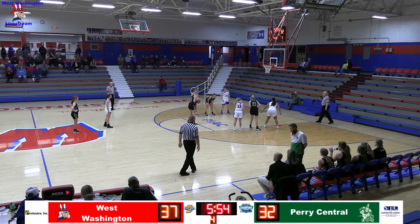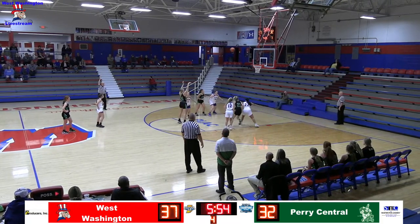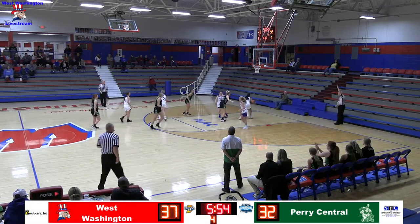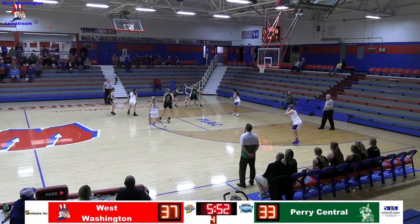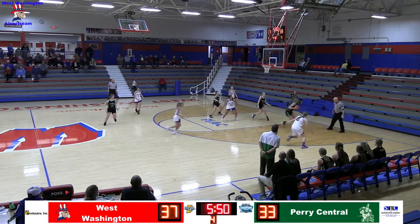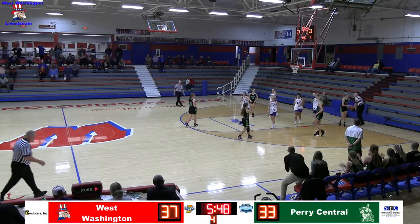Now a chance to convert the 3-point play. Smith at the free throw line. Shot is up and it is good. Smith now with 5 on the game. Now Jayla with it, gets pressure, the ball's going to be taken away, bounce pass inside, and a foul's going to be called on 22, Abby Young.